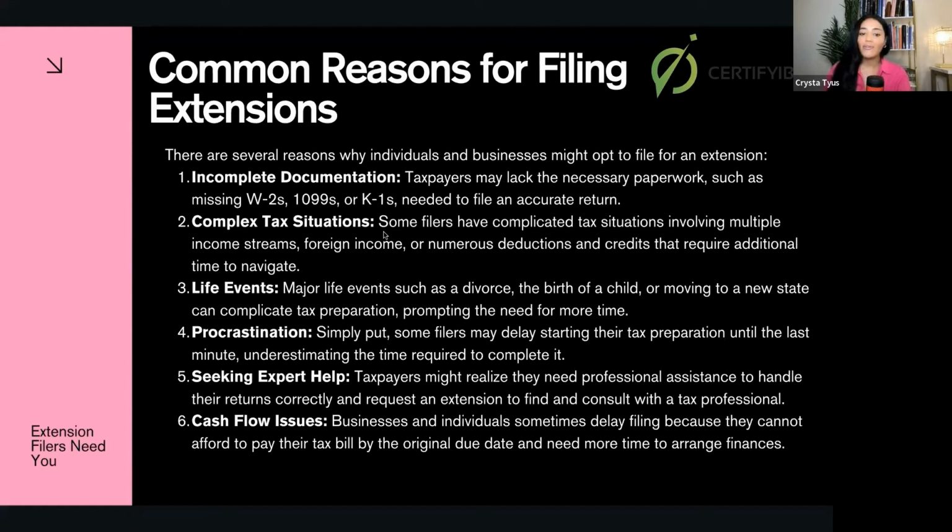And then you have these kind of other nuances where, of course, they just need more help. You might have had people that were trying to prepare their taxes themselves on TurboTax and they were like, oh no, this is way more complicated than what I thought. They file an extension and now they are actually looking for a tax professional to finish the filing process for them. And then the last one is cash flow issues.